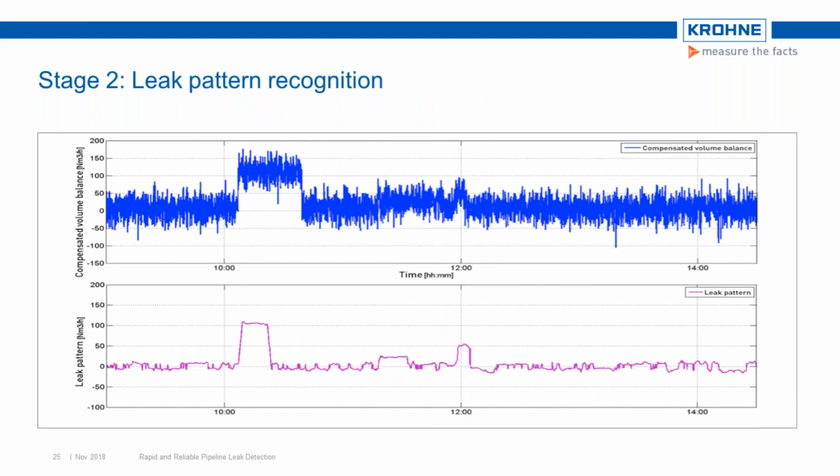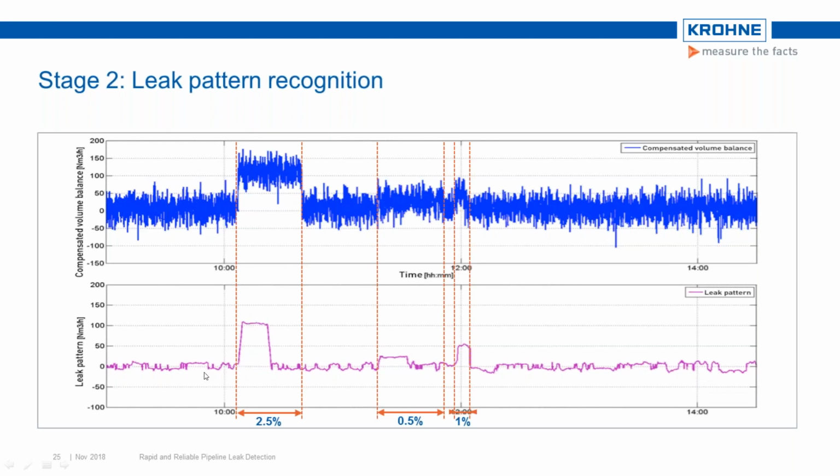And this is why KROHNE uses what is generally known as pattern recognition. This pattern recognition is the main intellectual property of KROHNE. For your information, about 2/3 of our program code are in this pattern recognition, where the model approximately uses 1/3 of the program code. And here you can see very clearly on the bottom graph how well pattern recognition works out the leak pattern from the original decision data. So we can see the 2.5% leak very clearly. You can see this change in the 0.5% leak, and you can also see this change in the 1% leak.